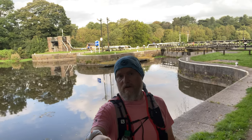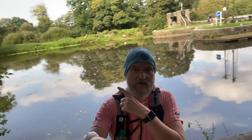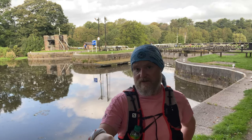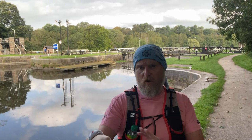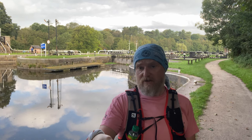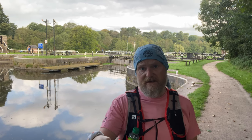Here we've got Vale Royal Locks, and on the other side, in the trees up the hill, is Vale Royal Abbey, a Cistercian Abbey. Back in the Norman times, all of this was heavily wooded, used by the nobles for hunting, until eventually it was gifted to the Cistercian Abbey.